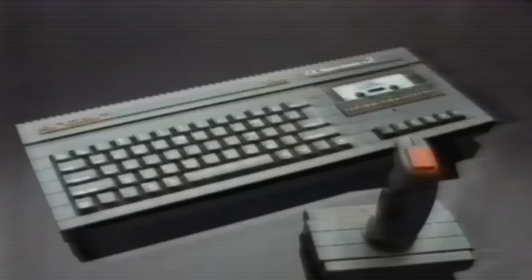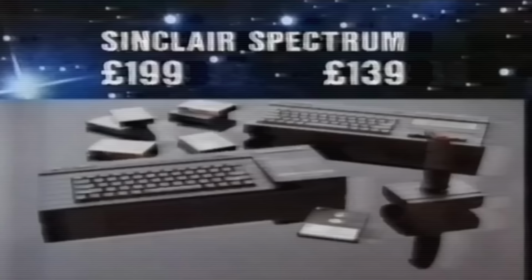£199, Sinclair Plus 2, £139. Both with free joystick and 6 free games.